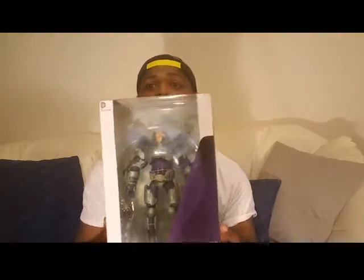And I saw this and I absolutely had to have it. Online with the shipping and handling, I would have been coming out of at least 50 bucks. And I got it for 30. Now this is one of the baddest figures I've ever freaking seen. This is the New 52 Deluxe Lex Luthor action figure.